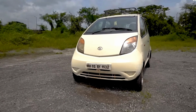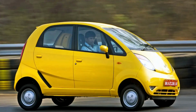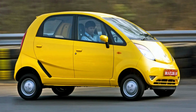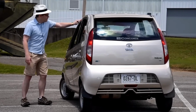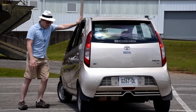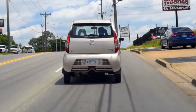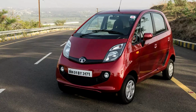The Tata Nano's legacy is rooted in its mission to provide a means of transportation to individuals who previously lacked such opportunities. It challenged conventional norms and redefined the expectations of what a low-cost car could offer. The Tata Nano's enduring impact stands as a testament to the vision of creating affordable and practical mobility solutions. It will forever hold a special place in the history of budget automobiles.